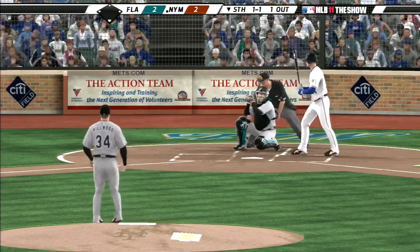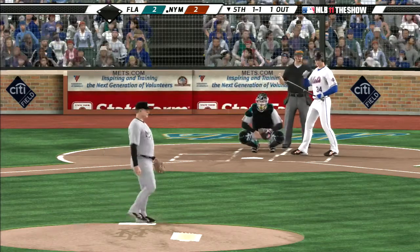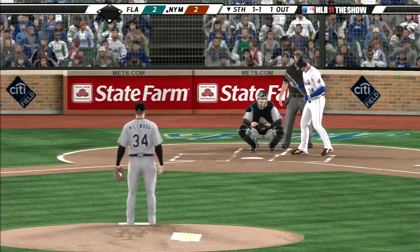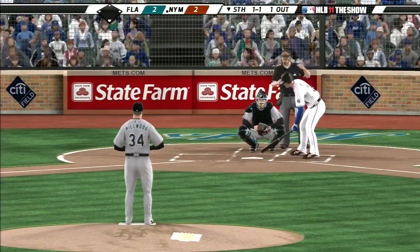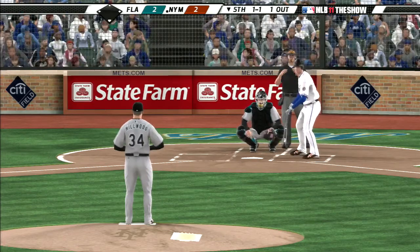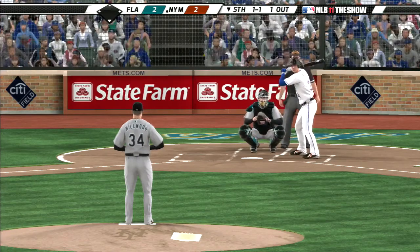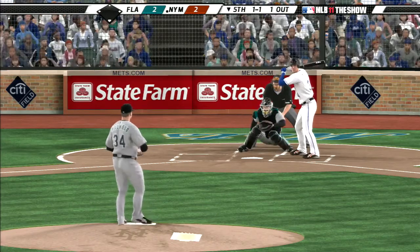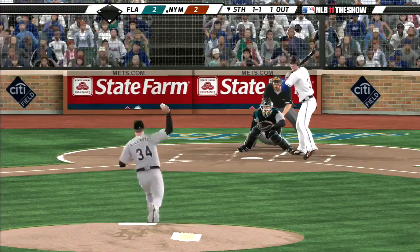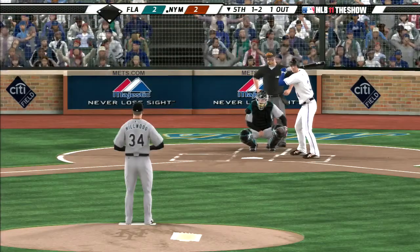And the sinker is over here, and that evens things at one. Two runs, four hits, and no errors on the Mets line score so far. Now the 1-1. And this is fouled back and out of play.